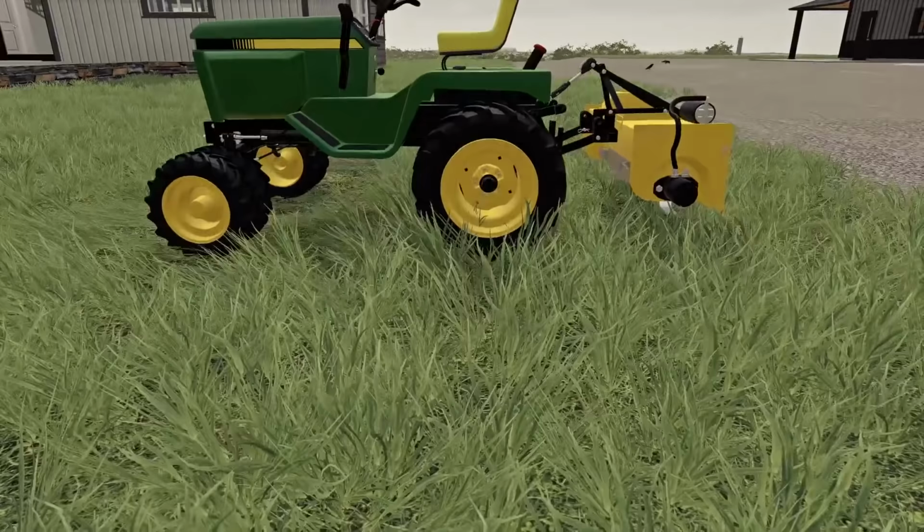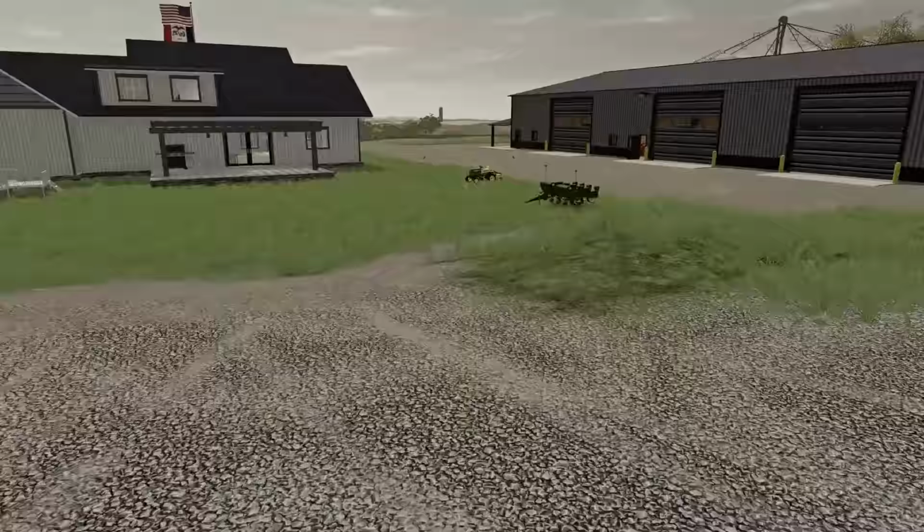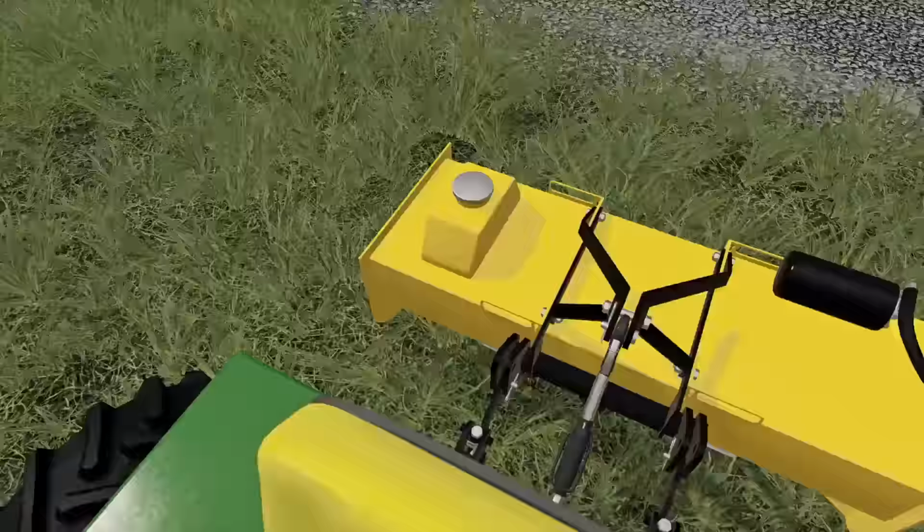By the way, we need a name for this. Now, I got Little Johnny as a skid steer. His name's Little Johnny, so we can't do that. But if you guys got another name for the garden tractor, let me know. How about Big John? Okay, PTO's running.